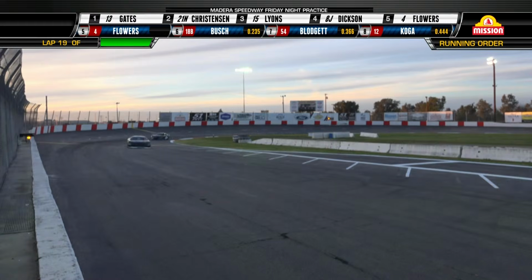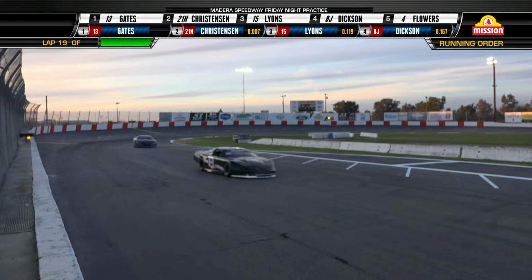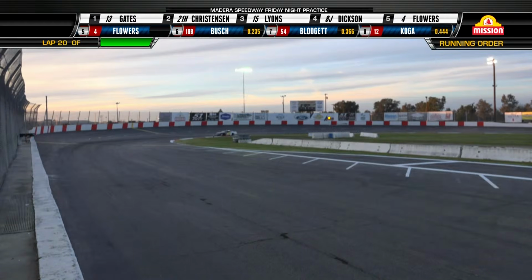Thought they were dialed in with both cars. They've got Gates up on the top, Lyons in third, not a scratch on the cars, and now they are in for a long night with an engine change. Dixon in fourth. That's Cole Brown's operation that he's mentoring that young driver. Then we've got Flowers from Alaska in fifth.